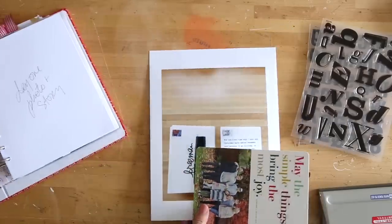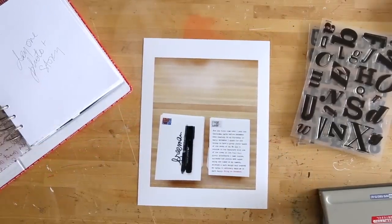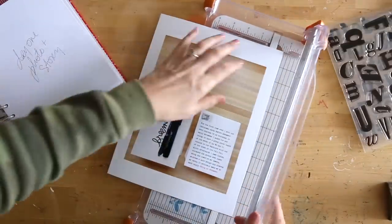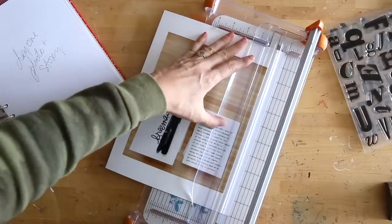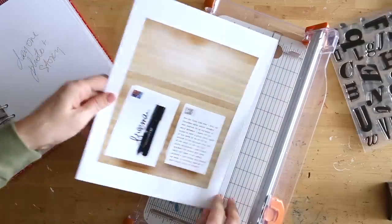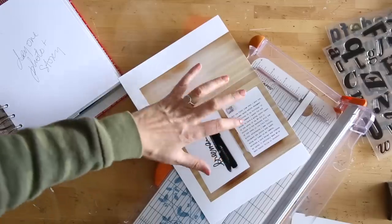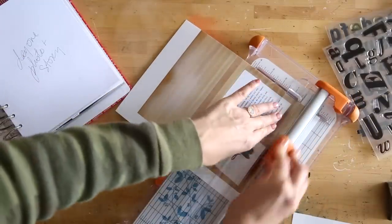So when I print out these full pages, I just print them on 8.5 by 11, and then I just trim it out using my trimmer here. So I'll just kind of share that process with you. Again, there's a couple things I'm thinking about here. One is that blank space up above, you know, I could have added journaling there. So that was one option for me. Another option was to do the journaling right there on that blank envelope, which is what I ended up doing.